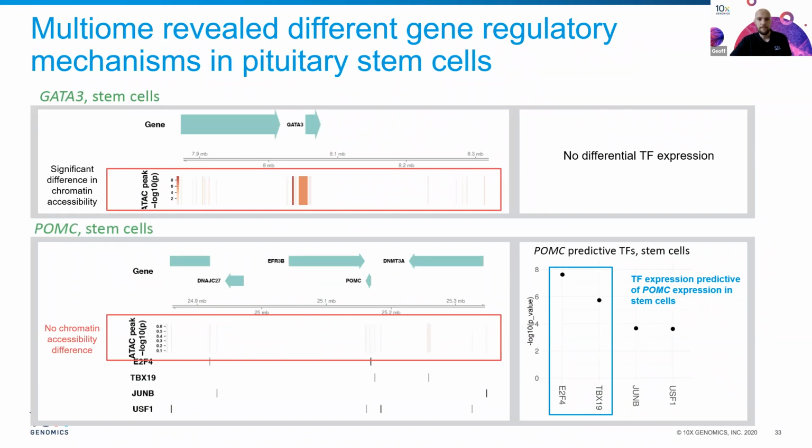Firstly, up the top here, we can examine the GATA3 gene, where the authors actually found no change in transcription factor expression between stem cells. So there was nothing at the mRNA level that was telling here. However, they did observe significant changes in chromatin accessibility across stem cells, as highlighted by the red bar. So at the mRNA level they weren't detecting anything, but at the chromatin level they could clearly see a difference. And this suggests that chromatin accessibility is a predominant driver of the GATA3 differential expression within stem cells.